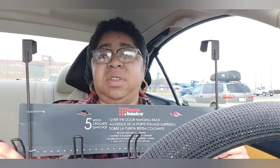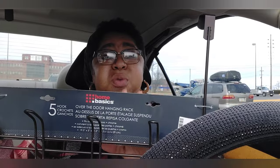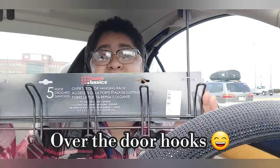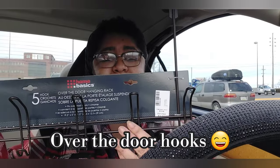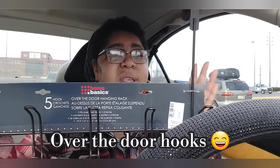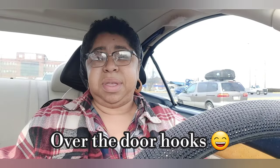It's this over-the-hook shower curtain. Now, we have an over-the-hook shower curtain, but it's just two hooks hanging on, so I figured I would get this. So this one, you can hang individual things here versus that one hook that just keeps sliding down. So I got this. That is all I picked up from the store today.